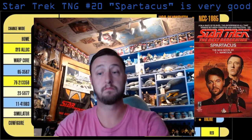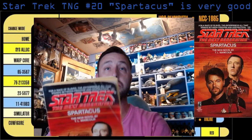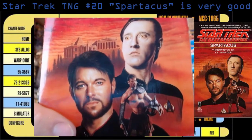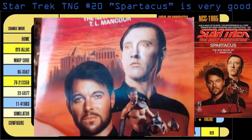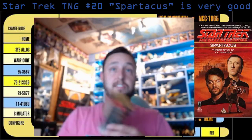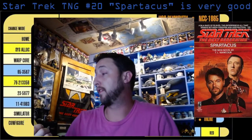Star Trek The Next Generation Spartacus by T.L. Mancour. I hope I'm saying that correct. T.L. Mancour. So here's the cover. Let's have a close look at that. You would expect you're jumping into some sort of Riker and Data adventure with some gladiators. You would expect that, but you would be wrong, because that is not at all what this book is about.